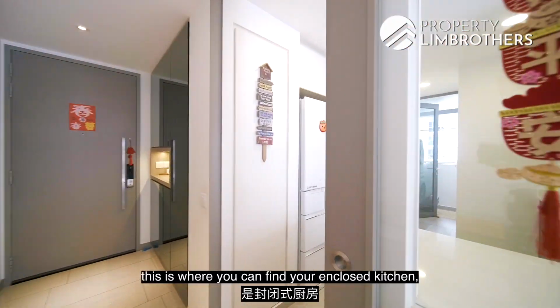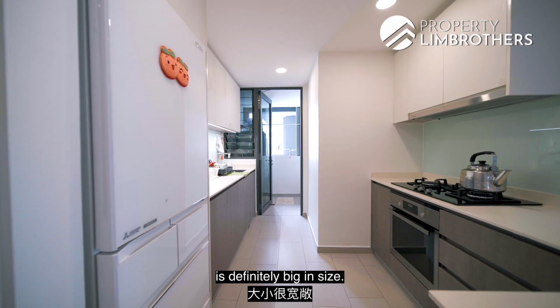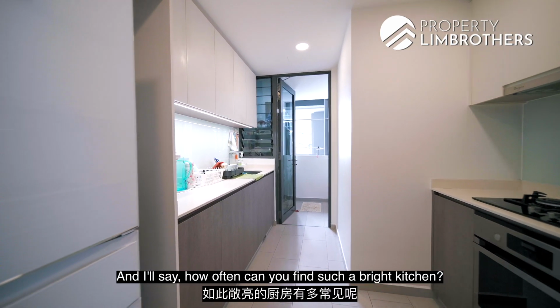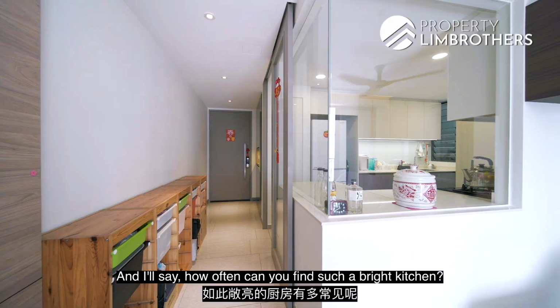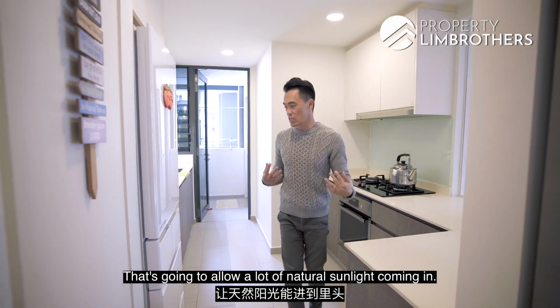Now as you move along this, where you can find your enclosed kitchen, and I would say the enclosed kitchen is definitely big in size. And naturally so for a 5-bedder unit. And I would say, how often can you find such a bright kitchen? And you're basically wrapped around the entire glass panel, that's going to allow a lot of natural sunlight coming in.